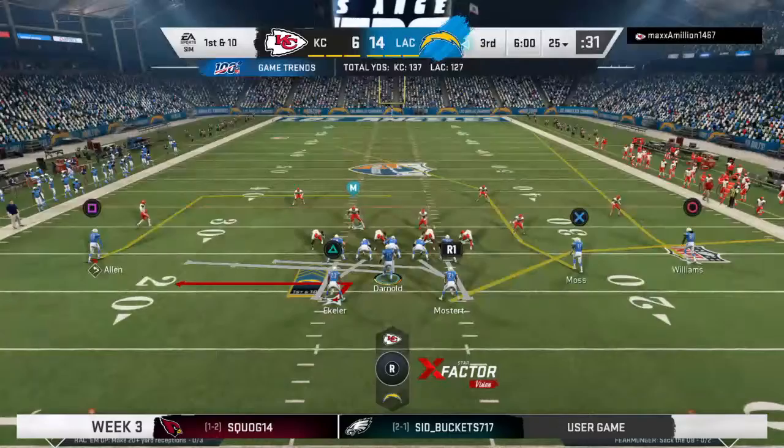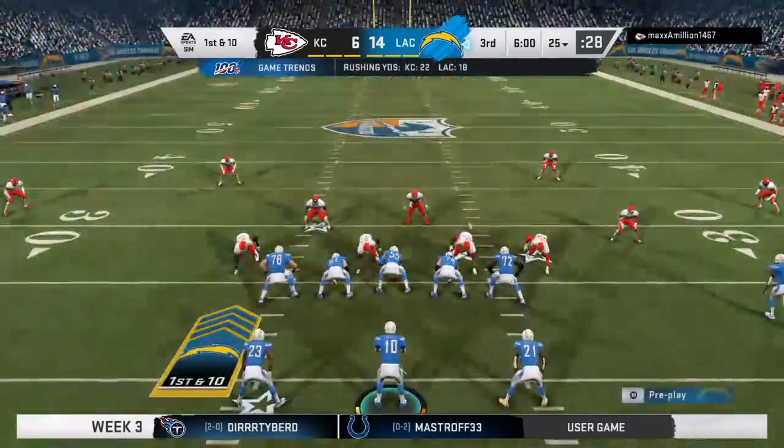The Charger drive about to get going. They have the lead. Now they'll be looking to extend that lead.